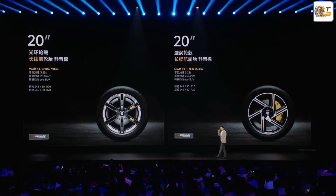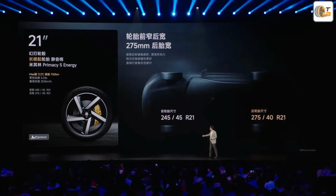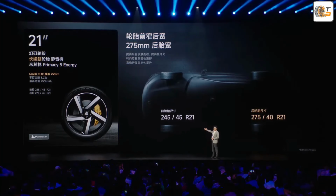We also have the Vortex rim. It is also very beautiful. It's a sports rim, and we have added soundproof cotton, which is why we have a higher level of soundproofing. And we also have the 21-inch option. The interchangeable rim is also very cool.